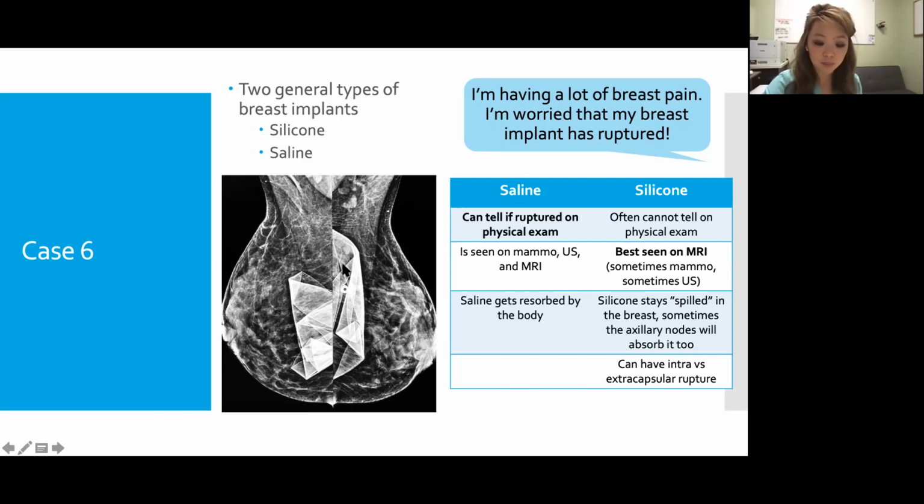And this is actually an example of somebody who knows that they have implant rupture on both sides, and they just didn't want to fix it. Didn't matter to them. We can see this on mammogram, but you certainly don't need to get imaging to confirm that. Silicone is different. Silicone is more viscous, it's gooier. So even when it ruptures, you may not see a huge difference from the outside.